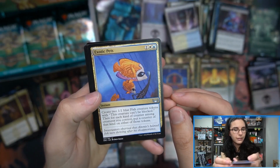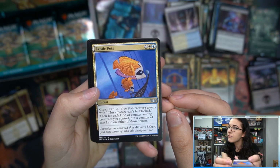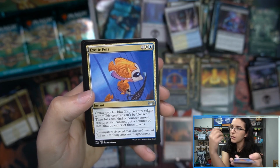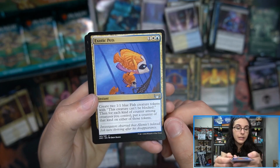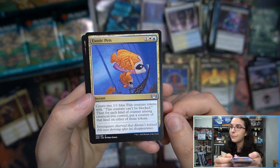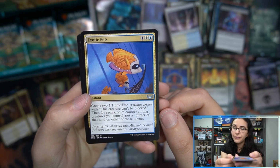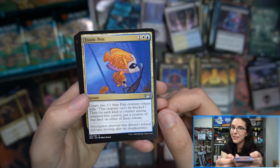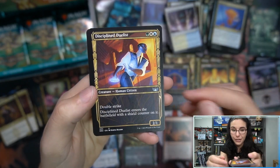It's an interesting looking fish. He looks like he has a Mr. Incredible mask. Investigators observed that Altonio's beloved fish were thriving after his disappearance. Is Altonio sleeping with the fishes? Do they have extra nutrients? Is that why they're thriving? Is that the joke? There's some weird looking fish though.